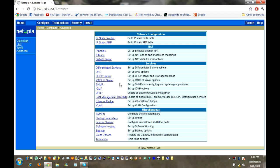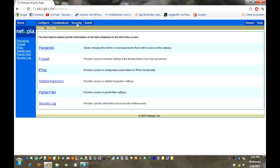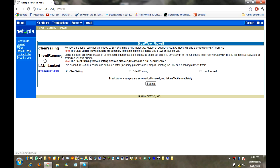It's been a while since I've played with the inner workings of this thing, but it's got a bunch of UPnP and all that, and you can do NAT firewalling and all that. It's not bad, you know. Firewall, here it is. So right now I got it set to clear sailing, which removes the traffic restrictions. Basically, there's no firewall on this router right now.